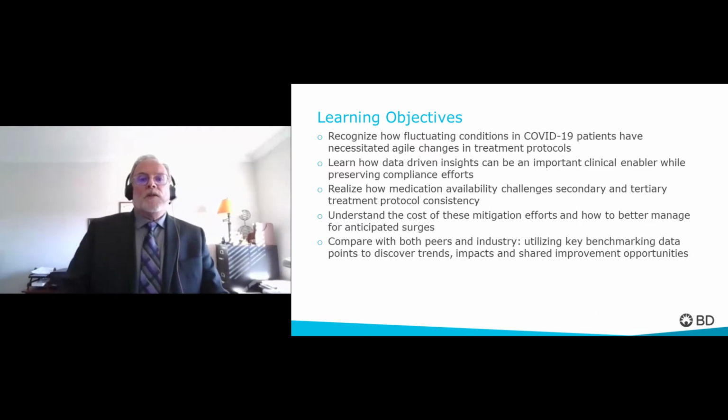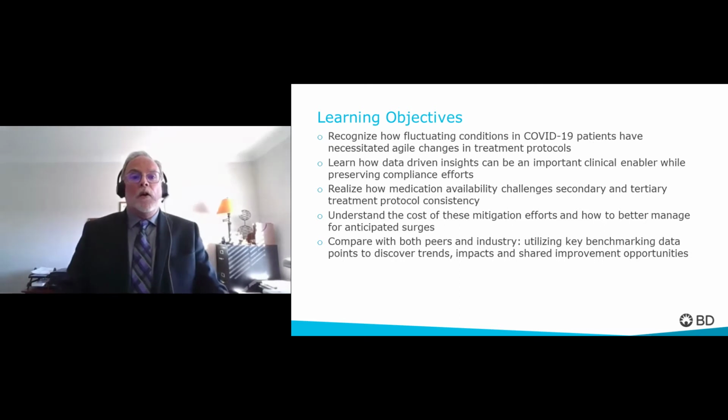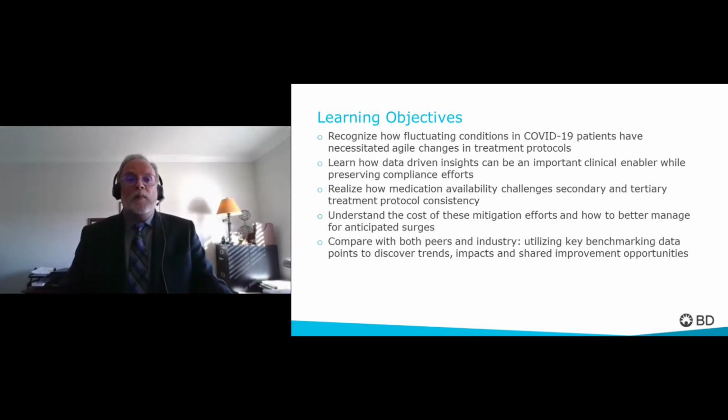these learning objectives. So recognizing the fluctuating conditions of not only COVID-19 patients, but COVID-19 therapy, COVID-19 vaccination programs, there has been a significantly moving target throughout this entire scenario, and it really has forced us into looking at how agile can we be in reacting, and in fact maybe getting ahead of some of the demands of a pandemic. Also, I think it's taught us the importance of those data-driven insights.